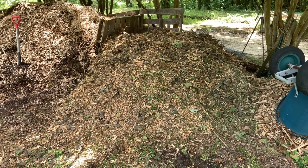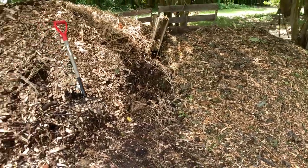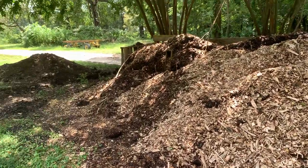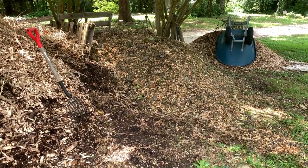I think the 11th commandment is, thou shalt not covet another man's compost bin. But I really like his. I mean, he done it right. So I'll try to find that and post a link to that video down below. So there's a compost bin, cranking right along. Let's go down and see how the chicken processing is going.